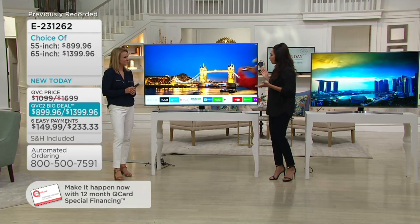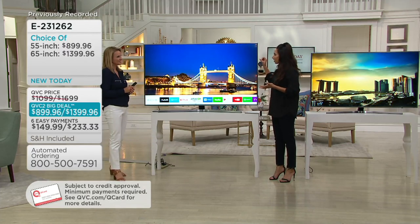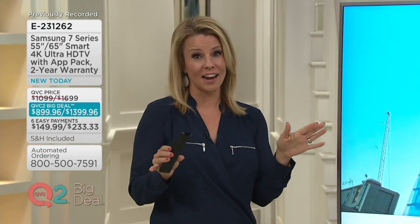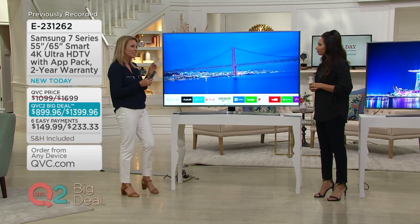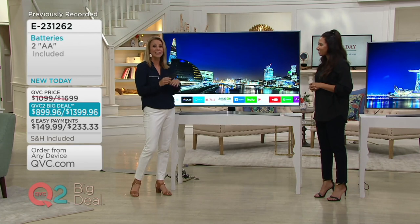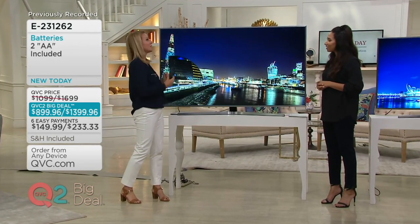So Melissa, in our last couple seconds, we're just taking a look here. What would you, in a nutshell, tell everybody about this TV? I would say it's going to be the easiest TV that you've ever set up. Less than 3 minutes, you're going to have this up and running. It's going to be the best quality picture. And this is really going to be something that you're going to have in your home for years and years to come. And you're going to love the voice feature because it really makes navigating through the television the easiest you've ever navigated as well. So simple, easy, and an amazing experience.